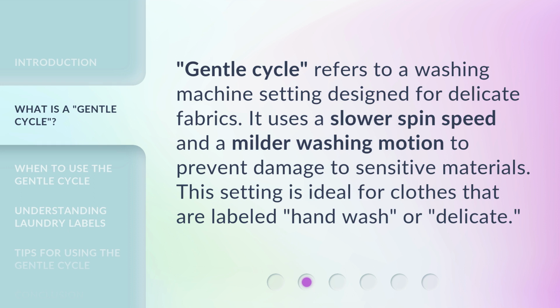Gentle cycle refers to a washing machine setting designed for delicate fabrics. It uses a slower spin speed and a milder washing motion to prevent damage to sensitive materials. This setting is ideal for clothes that are labeled hand wash or delicate.